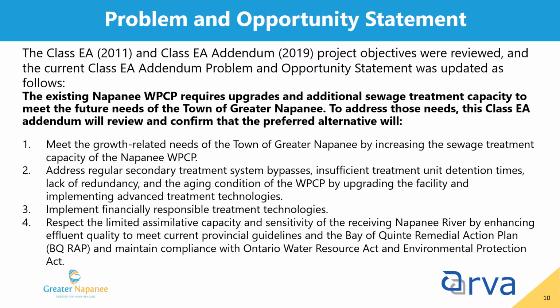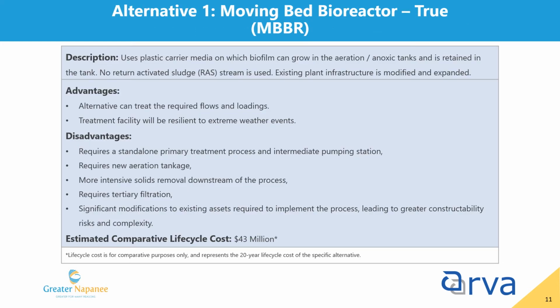With the problem and opportunity statements summarized, we can now discuss each of the 4 alternatives for secondary treatment in greater detail. The MBBR uses plastic carrier media on which biofilm can grow in the aeration and anoxic tanks. The plastic carriers are retained in these tank sections. No return activated sludge, or RAS stream, is used. Existing plant infrastructure is modified and expanded.